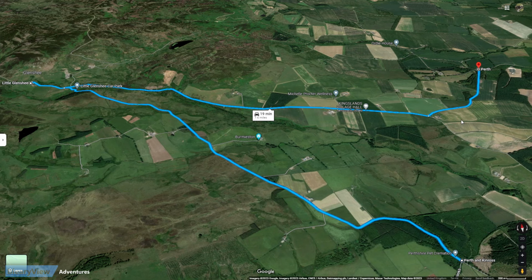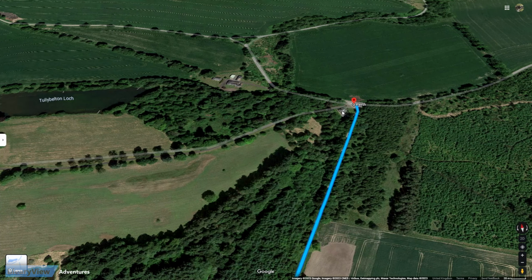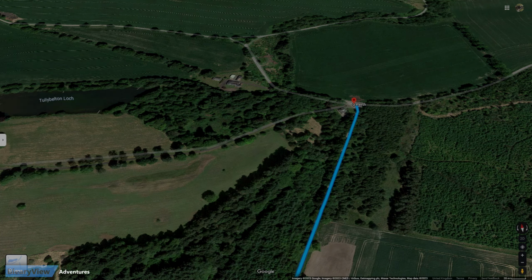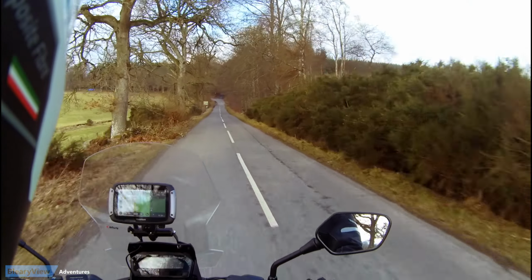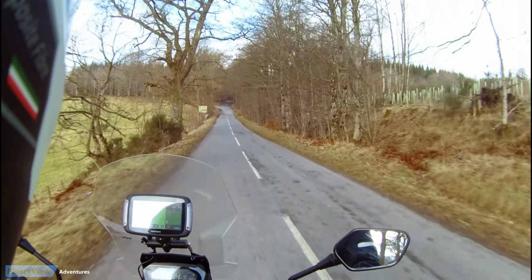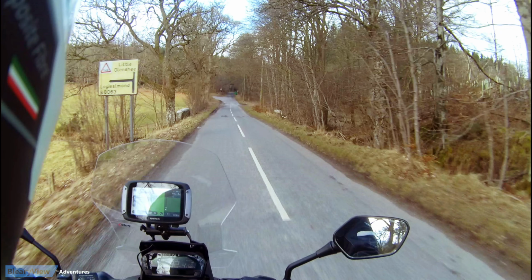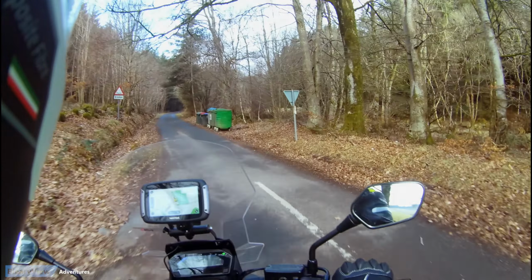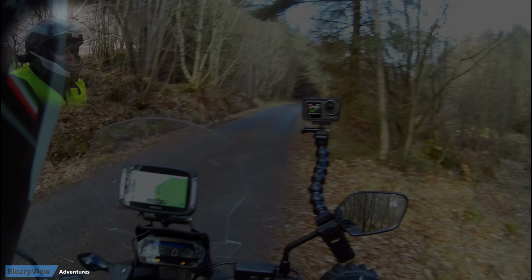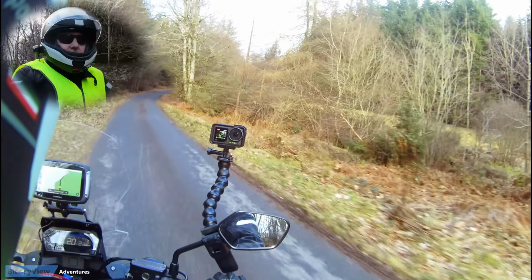So we head out, we head along, and we end up down at this junction beside this house on the corner. All right, let's go and have a look at the video and see what you think. Right, this is the start of Little Glenshee. Right, here we are. This is the Little Glenshee loop. Queerly like the blinking high seat.